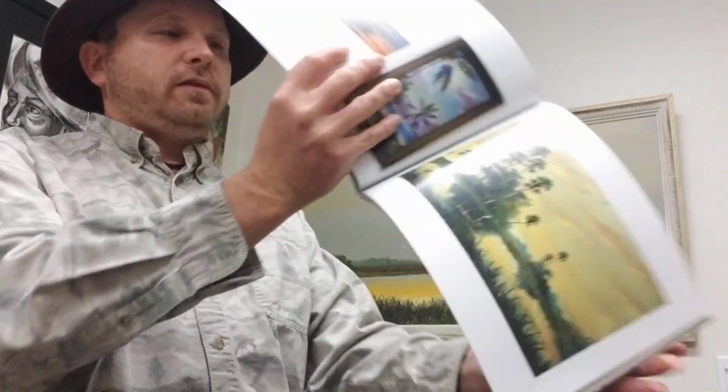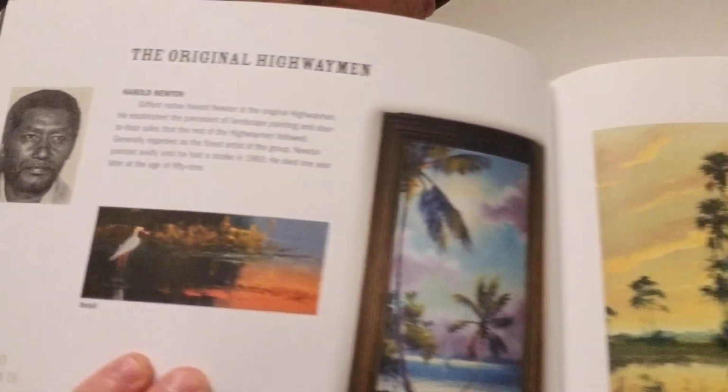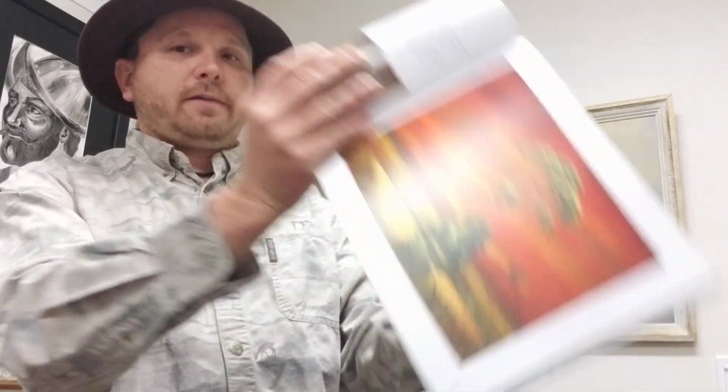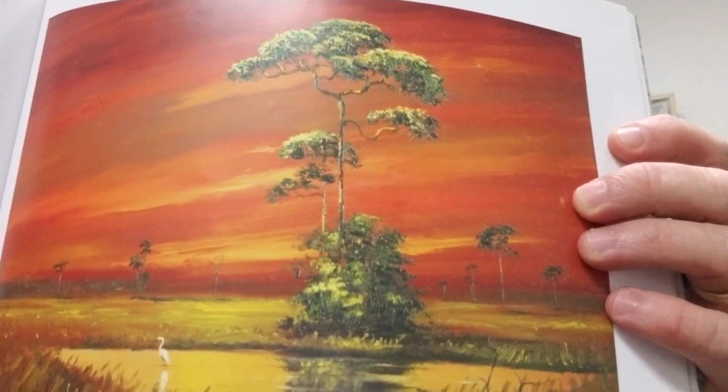And this is a picture of Mr. Harold Newton that my father met, the original founder of the Highwaymen. Here's another piece that he did. That's beautiful. And let's see here. Here's a couple more. Oh, look at this. Look at this beautiful color here. That's South Florida there, folks. That's South Florida.